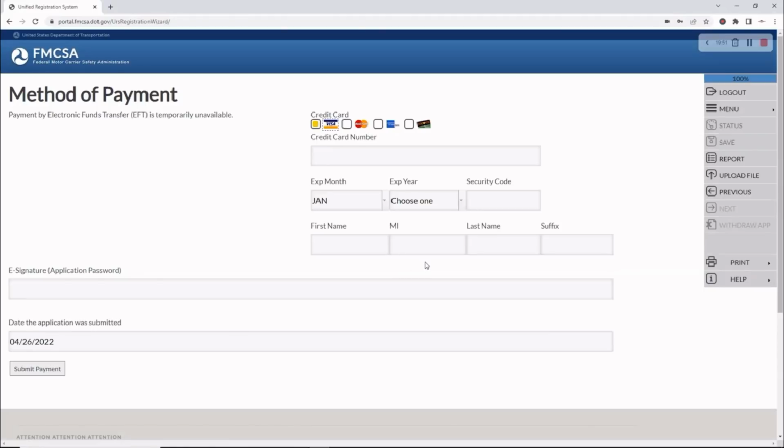I'm not going to follow through with the payment on this one, as that was just all fake information, and I do not need to file a fake DOT number at this time. You can submit payment here. Once you submit a payment, it will pop up and give your DOT number to you. It will also have this printout page here that you're going to want to click, and you're going to want to either print or save a PDF.